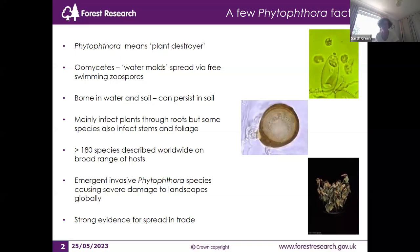And apologies for those who've maybe seen this slide before. It's my general introduction to Phytophthora, which I thought might be quite useful to explain why we're interested in Phytophthora, in particular in nurseries. So Phytophthora is Greek, it means plant destroyer. It's a large genus of pathogens. They're oomycetes, they're not true fungi. That's largely because they spread via free-swimming zoospores. The top right photograph shows a sporangium, which is a spore sac in water releasing these zoospores, which can swim. And the swimming ability of zoospores is very important for enabling their spread, particularly in nurseries.